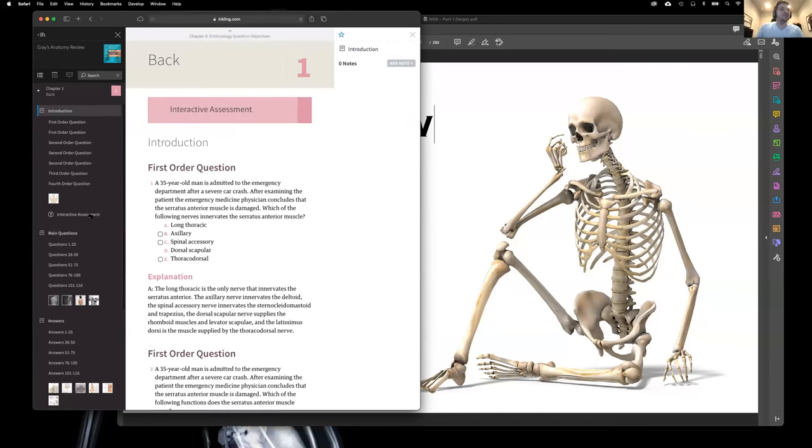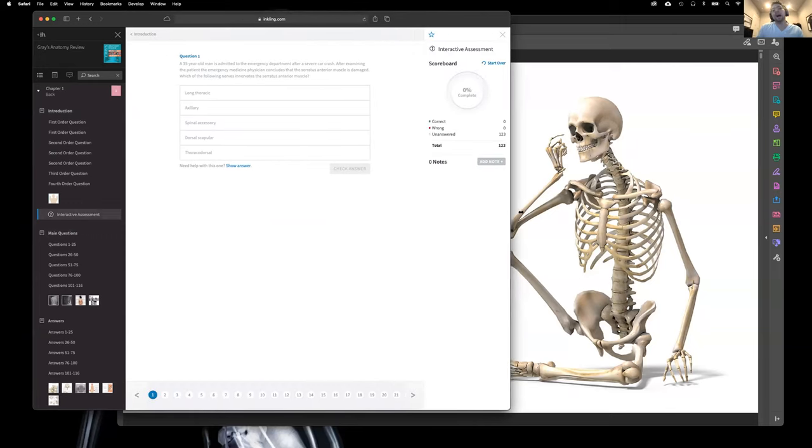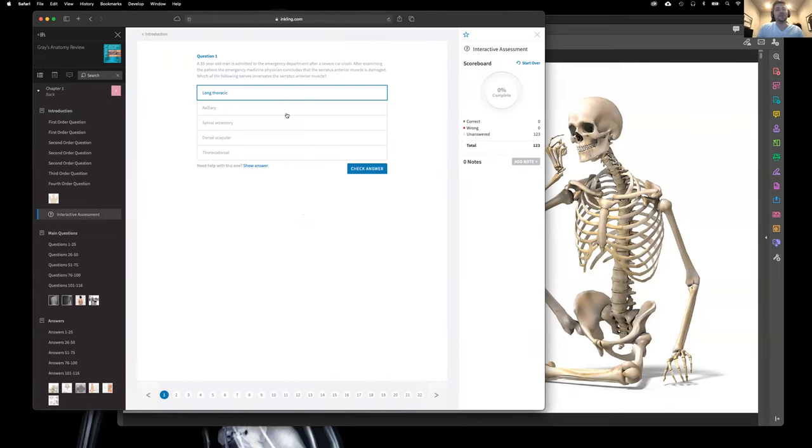So there's an app too, and you can go to the website, you put in your book code and you go to interactive assessment. I use my iPad. And so you could answer the questions or whatever. See, I don't even have to read the question. There you go. That's right. You can just do it that way. And then it tells you the answer right here underneath it. So you don't have to thumb through the book. It's way easier, way faster.